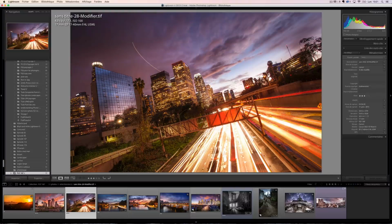Okay. Next is shoot in manual mode to better control your light. Let me give you an example.